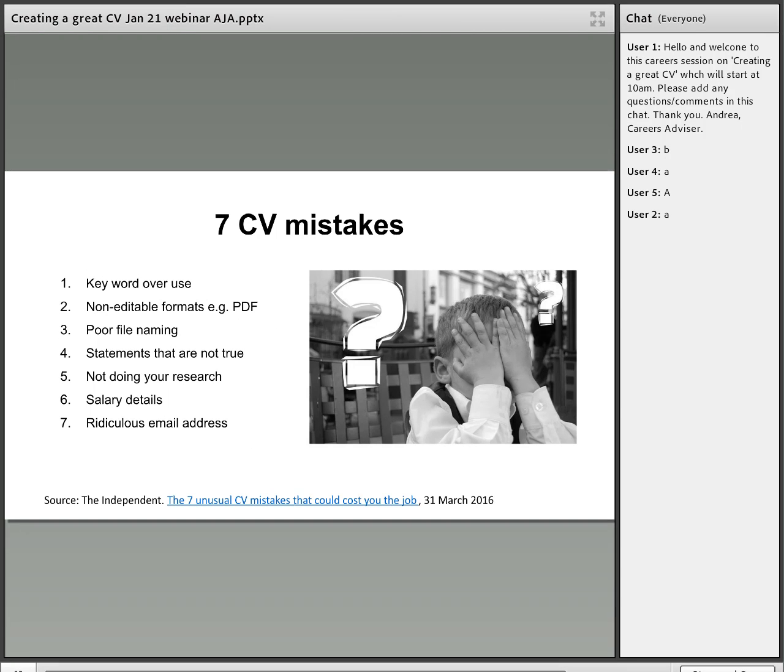So here are just a few points on common mistakes that do happen in CVs, just to share with you. One thing that we do see is often the same word used over and over again. If you need any help with using different adjectives, do chat to us in careers. Number two is PDFs. Try, where possible, please, to use a Word document, and that is because a lot of computer systems used by employers for recruitment cannot read a PDF file.